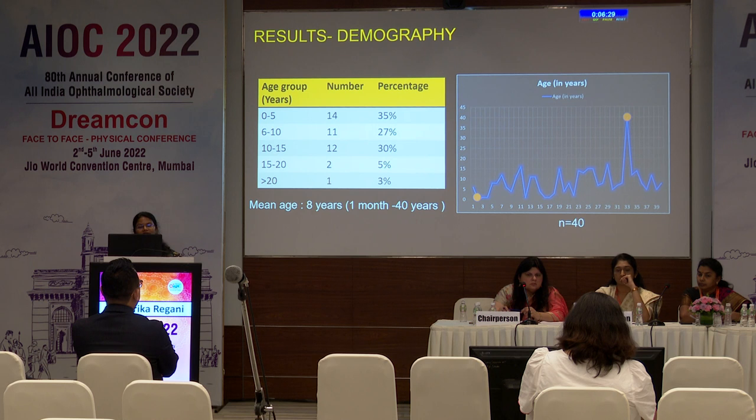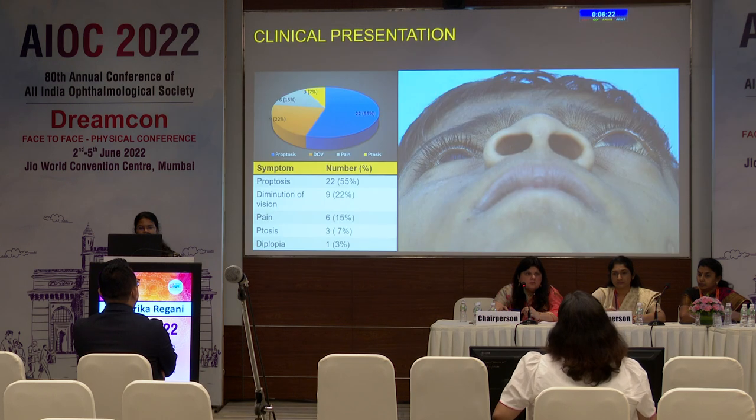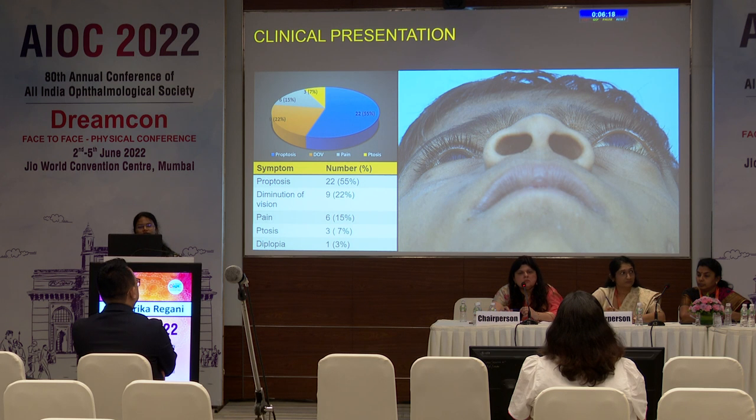So the mean age was 8 years, ranging from 1 month to 40 years. There was no gender predisposition seen. And the most common clinical presentation was proptosis seen in 55% of the cases, followed by diminution of vision seen in 22% of the cases. The other clinical presentations were pain, ptosis, and diplopia.